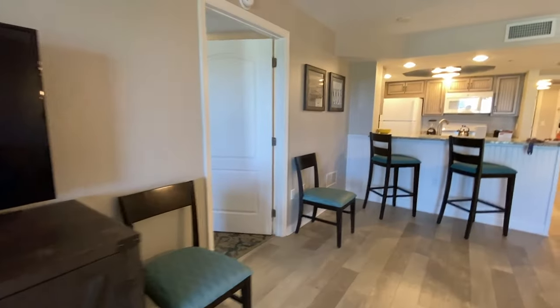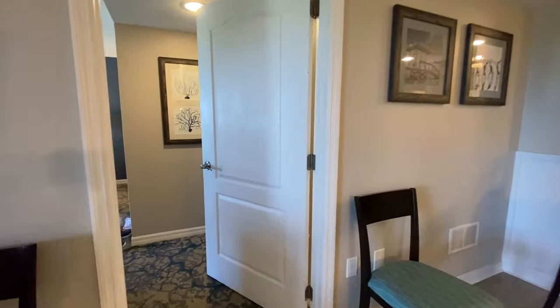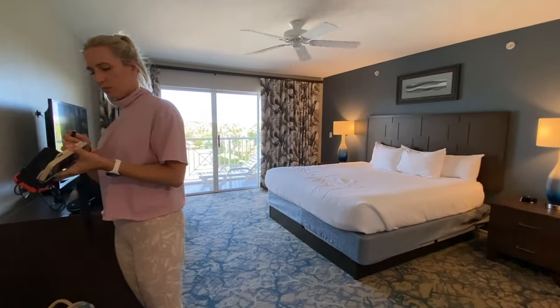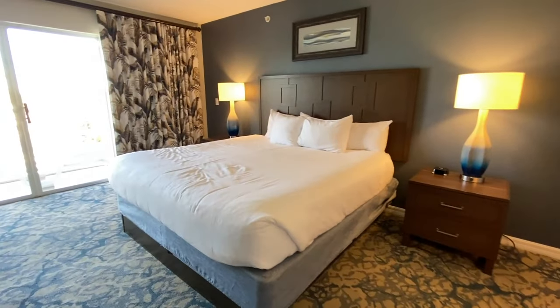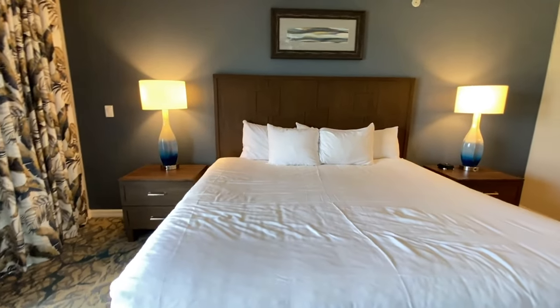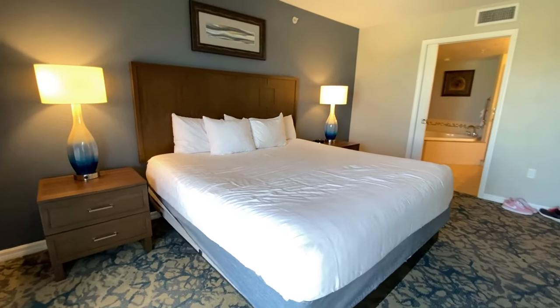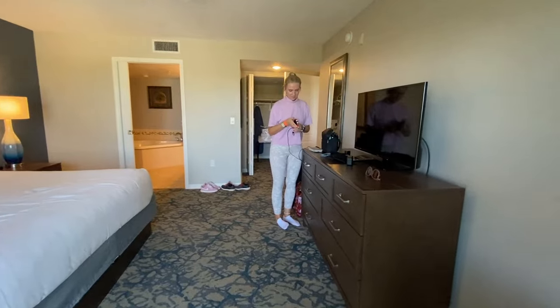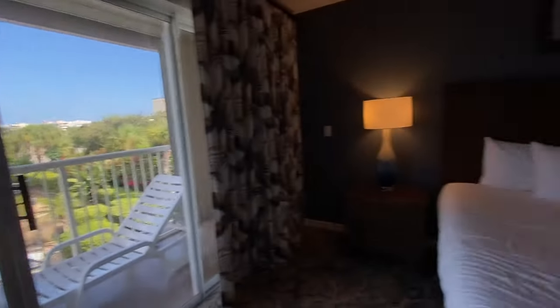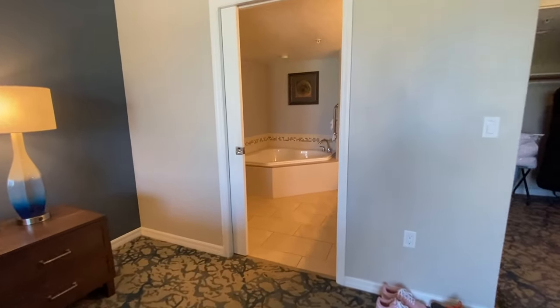Now we're moving into the master bedroom. You got a king in here. There's Joel. Hey, Joel. Not a king. This is a king, isn't it? You're not a king, you're a queen, yes. There's my queen. This is the other balcony. And then you have a second bathroom with a jacuzzi.